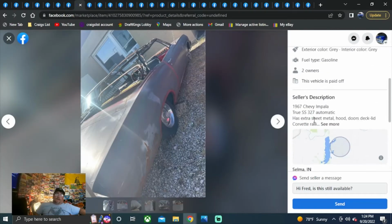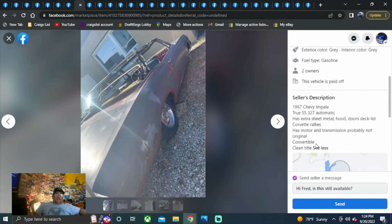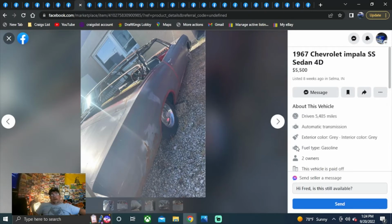Learn how to weld. 1967 Chevy Impala True SS 327 automatic. Have extra sheet metal, hood, doors, deck lid, Corvette rallies, which I dig. Has motor transmission, probably not original, convertible, clean title. 5,500 bucks. Yep, looks like the jam's already been cut in, or at least primered.